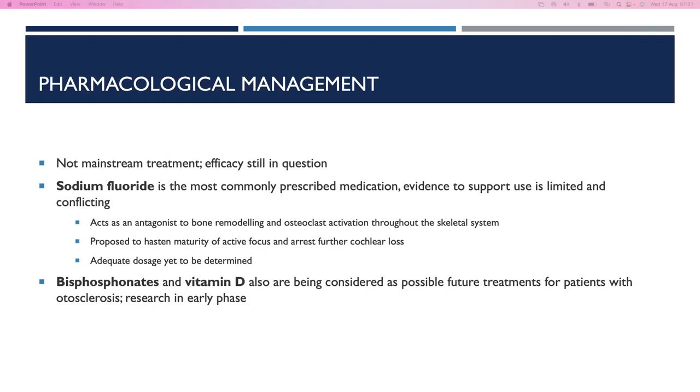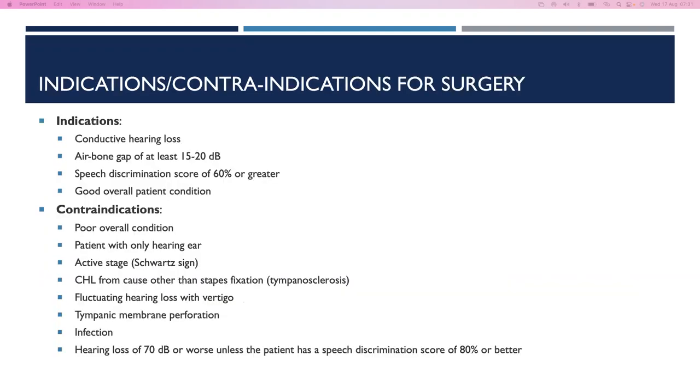Its mechanism, how it's supposed to work, is that it acts as an antagonist to bone remodeling and osteoclast activation. It's proposed to hasten the maturity of any active focus and reduce further cochlear loss. But the adequate dosage, timing and duration of treatment are all still to be determined. Then bisphosphonates and vitamin D are also novel treatments being considered as possible future management in these patients. However, research is still in the early phases.